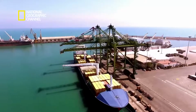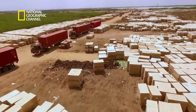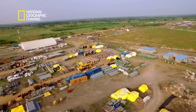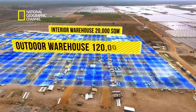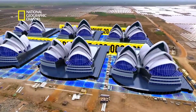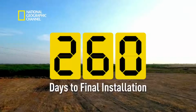The first load of containers was arriving by late August from China. These containers with solar modules and module mounting structures would need a home immediately, a very large home. 140,000 square meters of space. Imagine nearly 6 Sydney opera houses stacked together. That's the kind of area this project would need as storage.